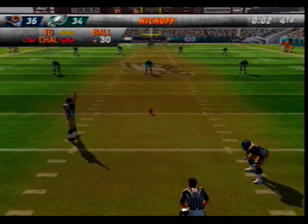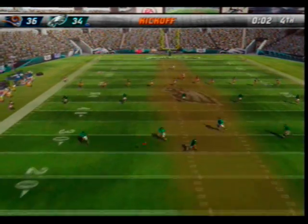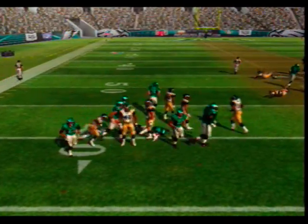If he can return another one, his team will take the lead here in the fourth. I tell you, every team in the league wants a game breaker like him on their roster. This one is taken by Smith.